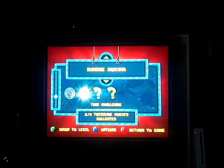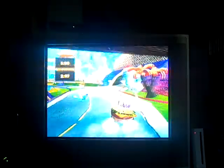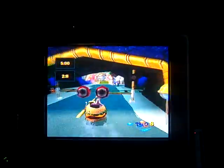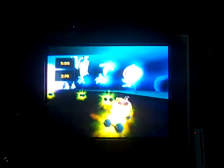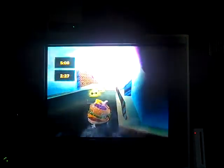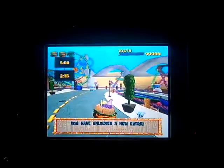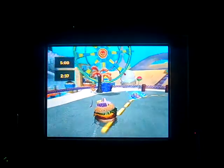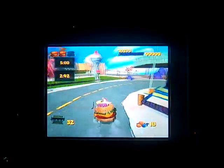the time challenge with how much time we have left to do the challenge for Sunday Driving on the camera. See, now we're going through a little shortcut here. And I believe there's a treasure chest in here. Yeah, there actually is, right there, what I just collected. And see, we have all the treasure chests now for Sunday Driving. Do you see that? And we have the maximum amount of nitros.